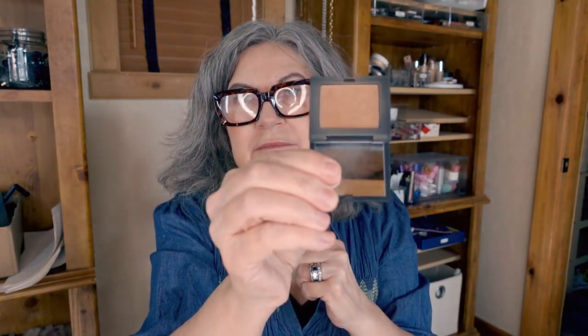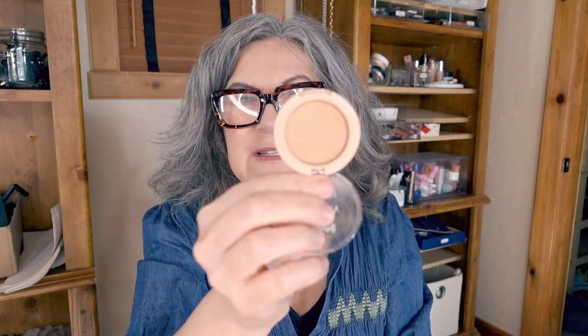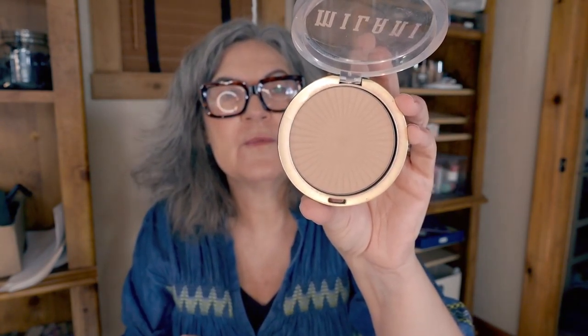NARS Laguna, I don't want it. Too dark for me. And this is too brown. Butter bronzer, I don't know. This Physician's Formula, I don't even know if I've tried this enough. That's tough. I've used this quite a bit, this Milani Silky Matte Bronzing Powder in 01 Sunlight. I'm going to keep it.